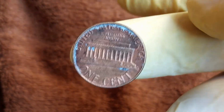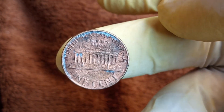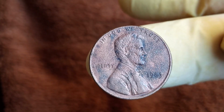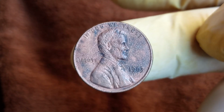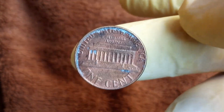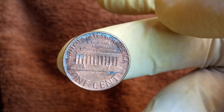It was the first full year of the new zinc-based penny, representing the U.S. Mint's move toward cheaper production methods. But at the same time, it created a legacy of confusion, because some 1982 pennies were copper and some were zinc, and then 1983 carried over some copper planchets by accident. That's why this year is legendary among collectors. It symbolizes both the end of an era and the start of a new one.